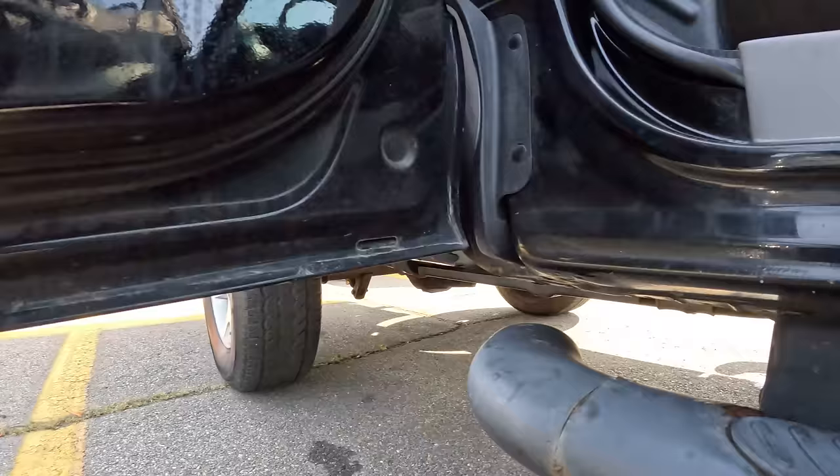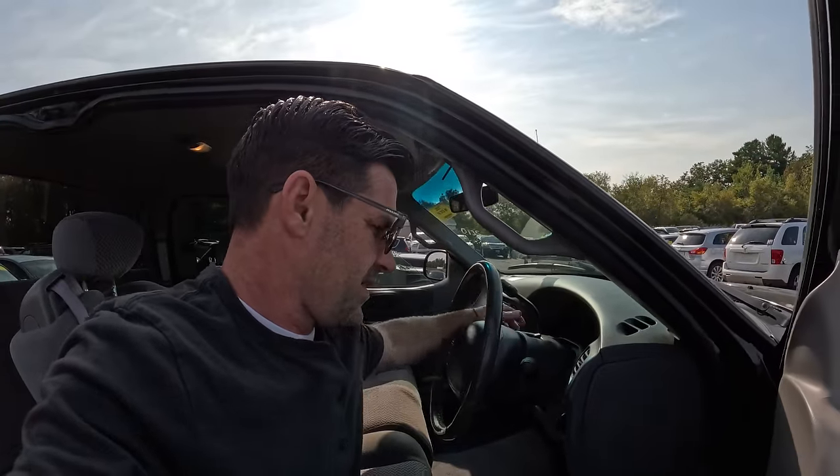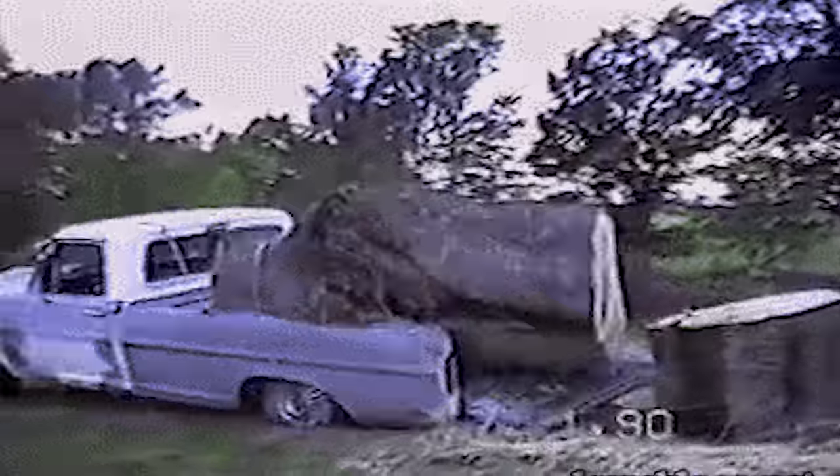Yeah, look at the bottoms of these doors. Those are things I have to look for. These engines were pretty bulletproof. I think this is a 4.6 liter. Yeah, I didn't buy the 5.4s. The 5.4s have timing chain guide issues, valve issues. The 4.6, unbelievable engines. Look at how clean this is. Great, great truck for somebody.